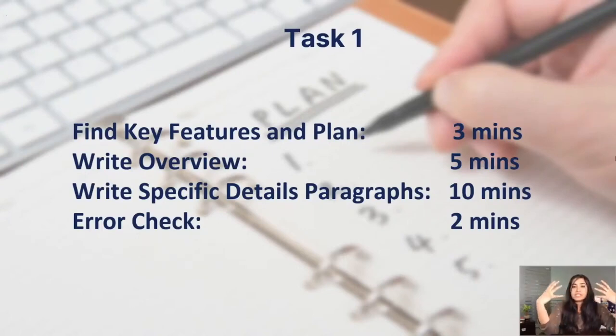It's basically just a summary. So there's just one little paragraph for introduction, and then you have the body. There's no conclusion. So it should just take 5 minutes. And then write specific details in the paragraph. So that's 10 minutes. The next paragraph would be your body paragraph. You could maybe have 2 or 3 paragraphs describing the specific details that you see in task 1. So maybe spend 10 minutes doing that.